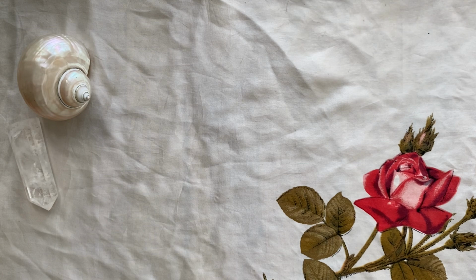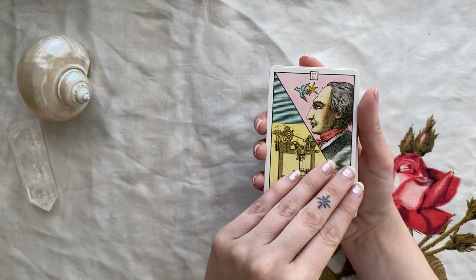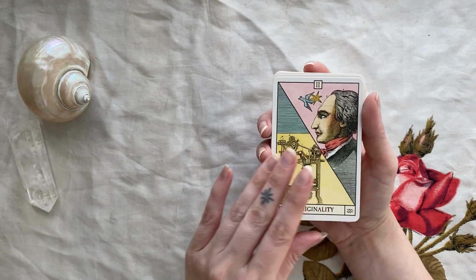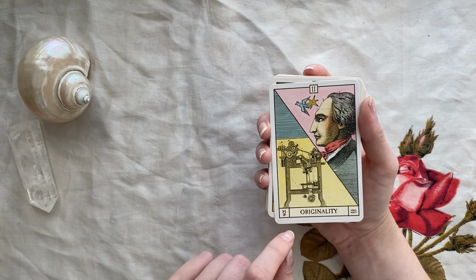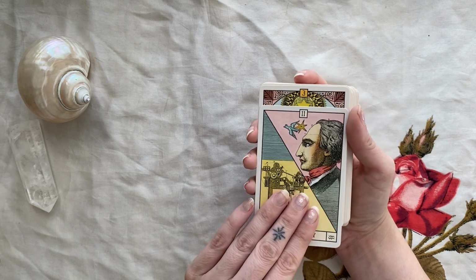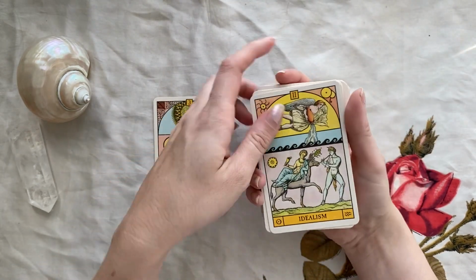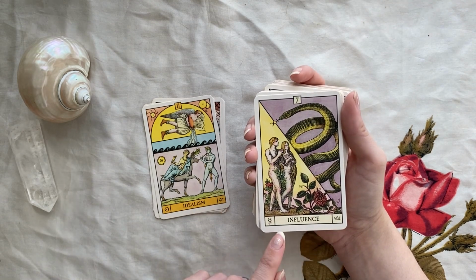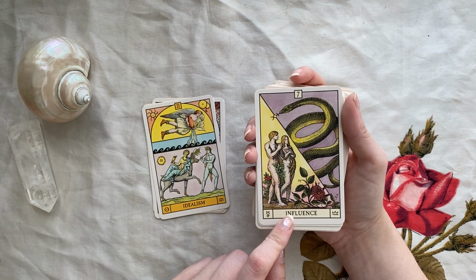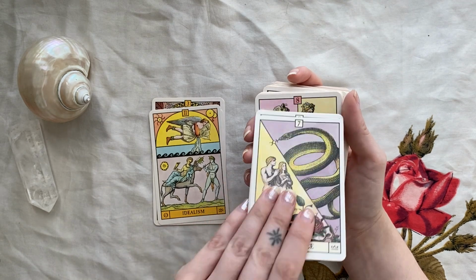Okay, what do we have next? I forget the name of this one. I think it's the Oracle of the Radiant Sun. And this one I love for the images because, again, they're very vintage. But they have a keyword, a planetary association, and a zodiac sign association. So there's a card for every placement. It also helps me understand each placement better. So this is Mercury in Libra, its theme is influence, or the Sun in Aquarius, idealism.